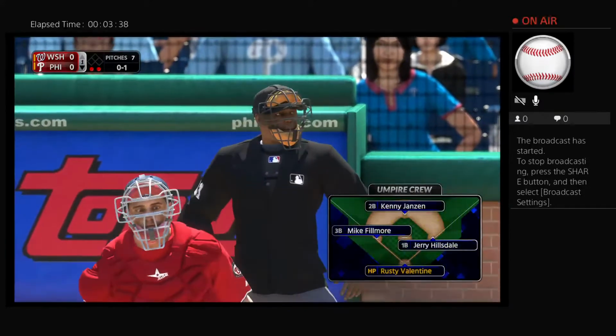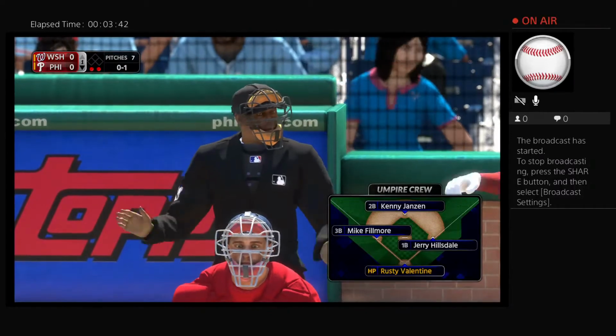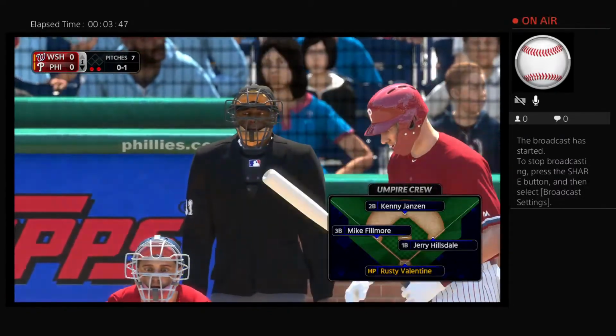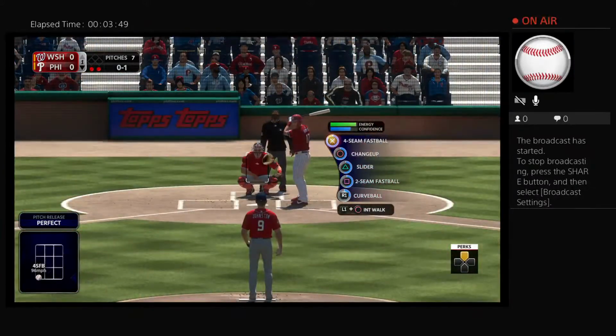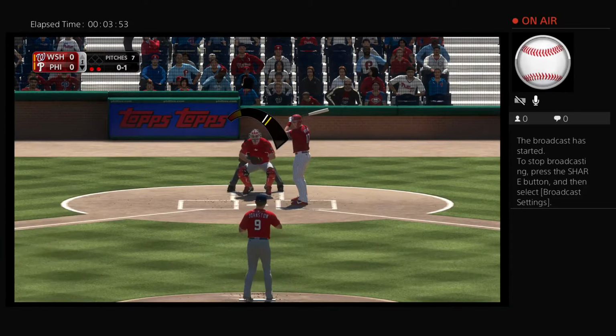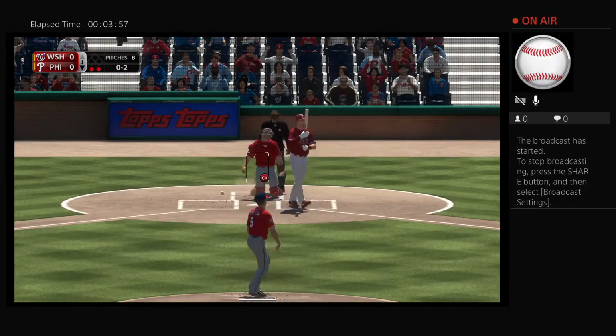So let's take a look at our umpiring crew in this one. Working the plate, Rusty Valentine. Hey, you know, D-Row, Rusty Valentine, he's known for having a high and a low strike zone, but he's pretty good east and west. You better keep it on the corners. Yeah, I'm okay with Rusty's zone, without question. You know he's going to elevate. It's north-south, so you're aware of it. As a veteran player, you can live with that.